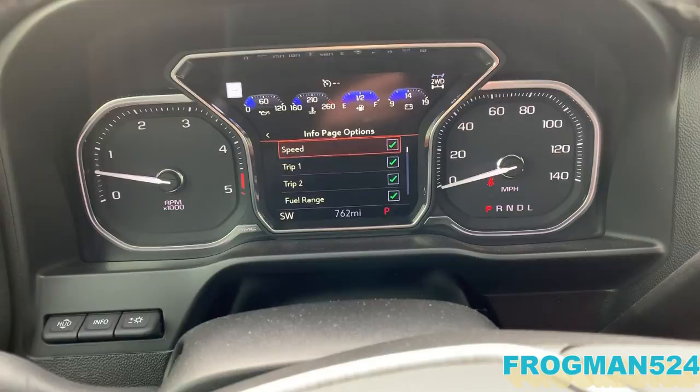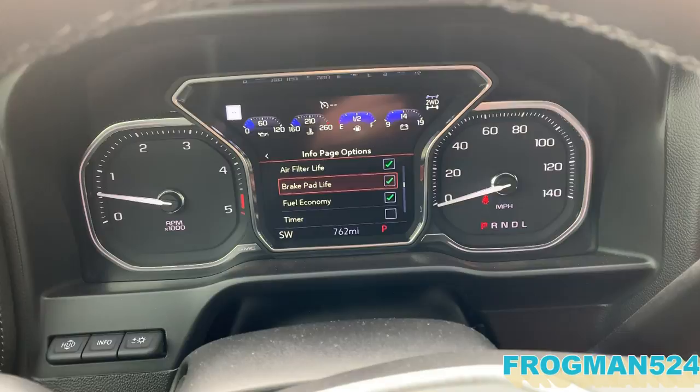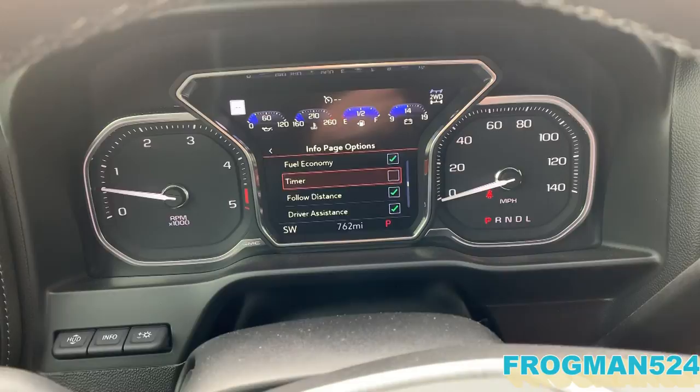Speed, trip one, trip two, fuel range, oil life, tire pressure, air filter life, brake pad life, that's a new one. Air filter life is also new. Fuel economy, average and best, timer, well, I don't have that selected. Following distance, driver assistance, fuel filter life.